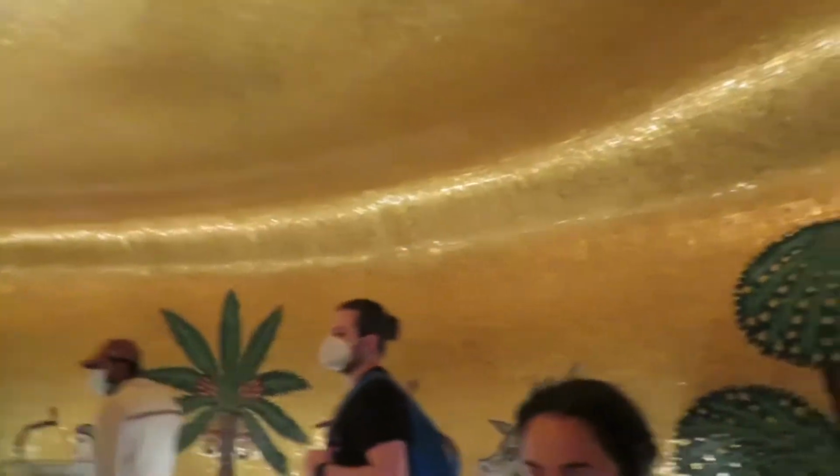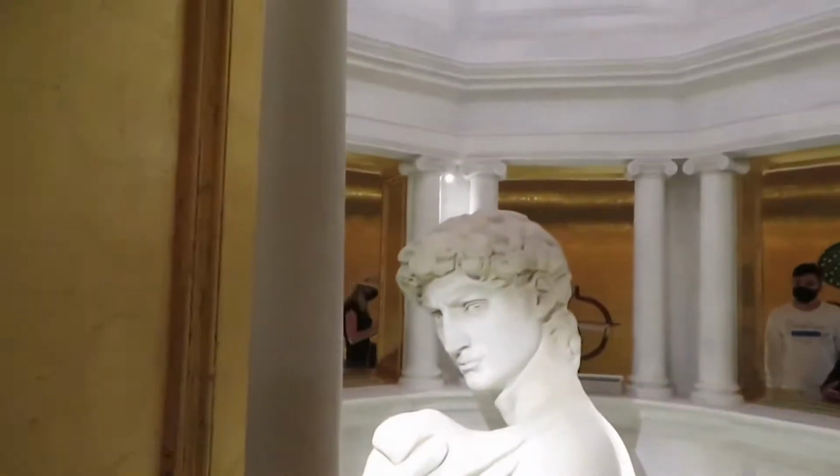The same as the original one. So the only real difference is the point of view. Because in Florence you can see from above, but it's 5 meters high, so you can't see a lot of details that here you can see. For example, the 2 liter heart in his eyes. You can see 2 liter heart in his pupils. In Florence you cannot see that.